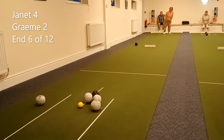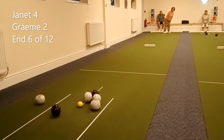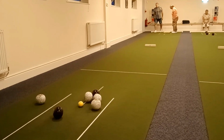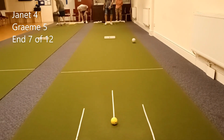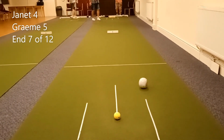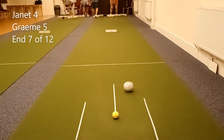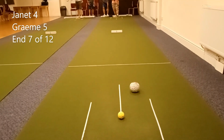I think that's just a little bit wide and a bit heavy. Good effort. Just a little bit over. So that was 3 to Graeme on there. So that was a good end for him. He's chosen long jack, and then he's just drawn short of middle. So opportunity for Janet here to get in.